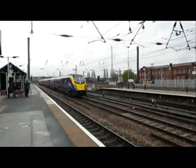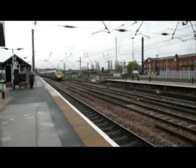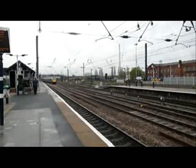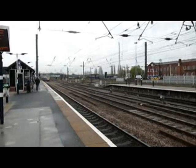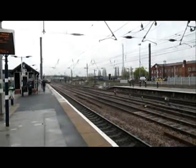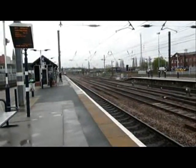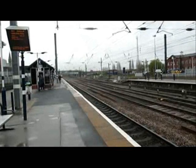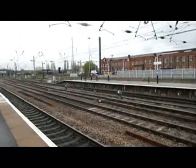Right, well, all the trains from here and beyond are delayed due to something. I couldn't make out what it was. It sounded like customers on the line. Anyway, all the trains are delayed, and that's the first Hull train going to King's Cross, and that's now gone, so hopefully they've got the line cleared. We've got a freight coming down over there.